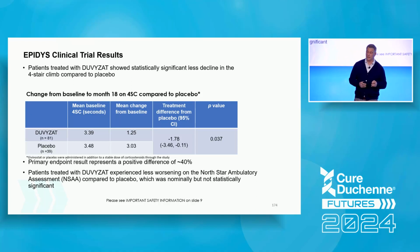So in addition to meeting the primary efficacy endpoint, we saw consistent effects on key secondary endpoints. For example, on the North Star ambulatory assessment, we can see again that there was less worsening in this endpoint compared to placebo. This was nominally but not statistically significant.